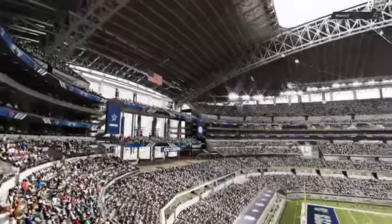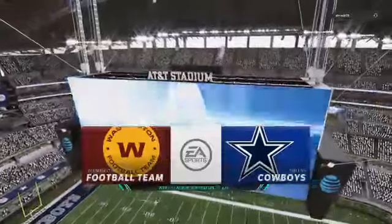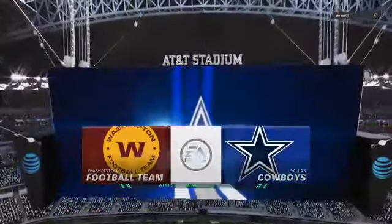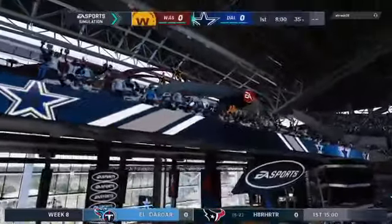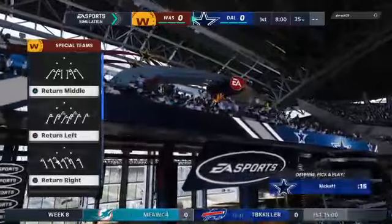Just a gorgeous fall afternoon in the heart of Texas. No weather to speak of. Sun out, roof open. Yes, yes, and yes. A great day for football at AT&T Stadium in Arlington. The scene a few moments ago, here it is.